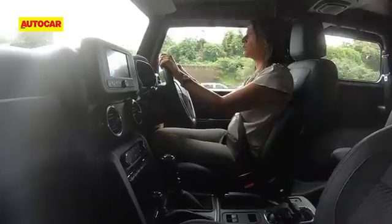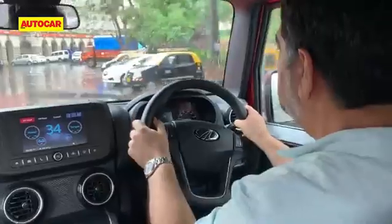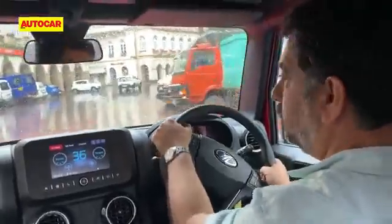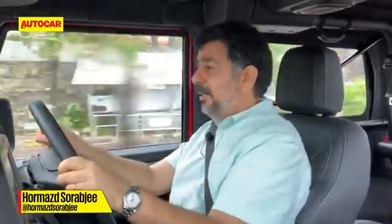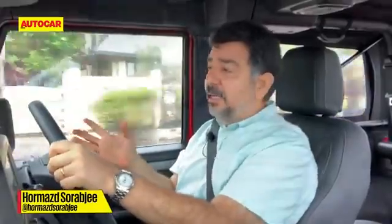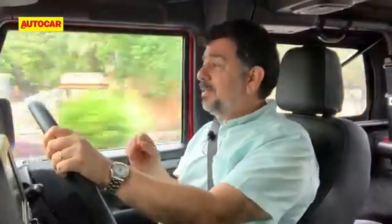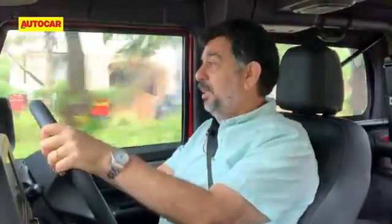Now, while I headed off to explore the open roads, Hormuz took the petrol auto into the place it was better suited, the urban jungle. So while Renuka's run off in the diesel, I'm here with the petrol automatic, the 2-litre petrol automatic, driving it in town. And this is really the environment where a lot of people will use the new Thar. Don't forget, this car has been designed not just for the outdoors, but even for the urban jungle.